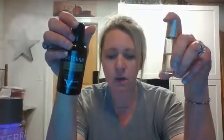You can also use it after birth as a peri spray. Take about a third of the Immortelle and add it to a spray bottle with some distilled water or regular water. Or you could use fractionated coconut oil instead of water. Actually, that's probably a way better moisturizer for you. And spray it after you give birth, when it's very sore down there.